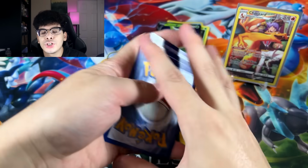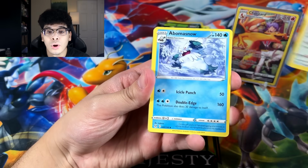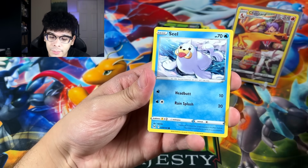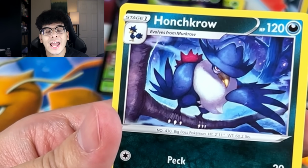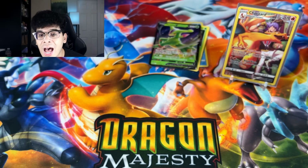And then we're going to jump into another box because those Verizon Wireless boxes were going for around $13. So why not pick up a couple? You feel me? We got a Seel. And we got a Honchkrow regular rare. All good, because it's not over.